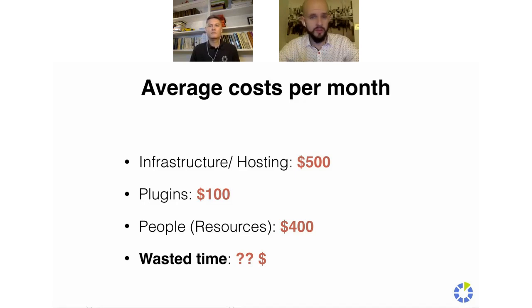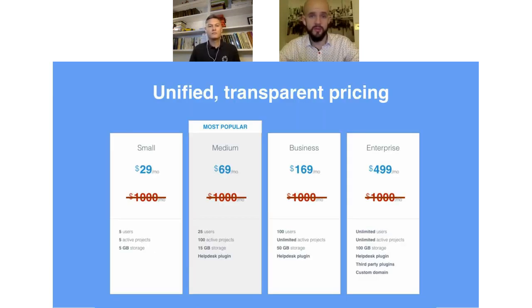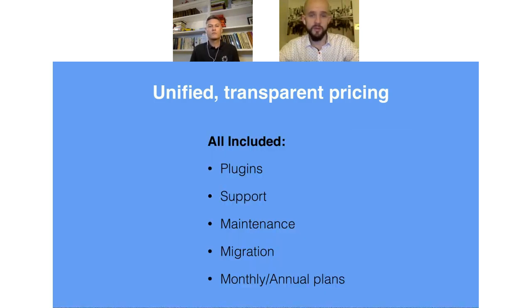And how can cloud help you? Basically, with its simple plan that's based on the number of users, everything is included. The only thing that changes is the number of users. It's simple, transparent and unified. And for a much smaller cost, you can have much more than having Redmine on your own server, because it includes plugins, support, help from an account manager, free data migration, and is available in a monthly and annual plan. And I guess that's the best summary.